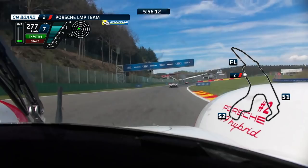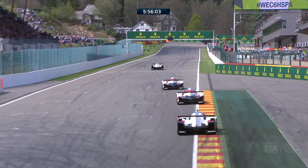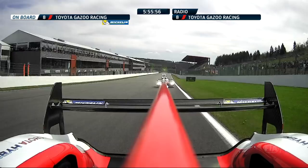Wheel-to-wheel action throughout the field, on board with Porsche number two. Fourth place for Brendan Hartley. And already, just a couple of laps in, the scene has been set for the race, Porsche versus Toyota. But can Toyota produce race pace in the warmer conditions?